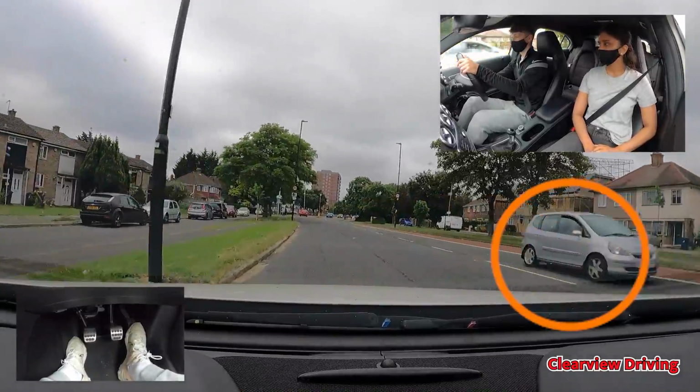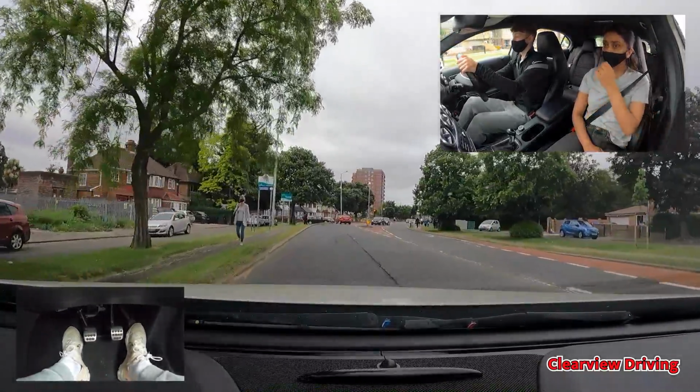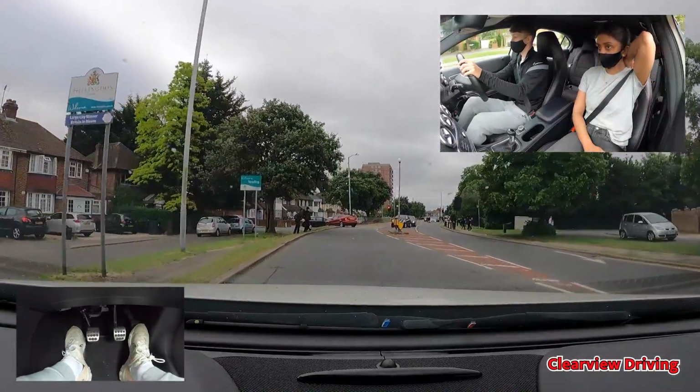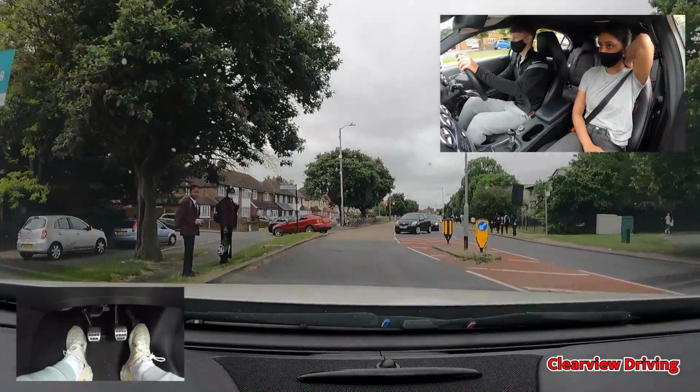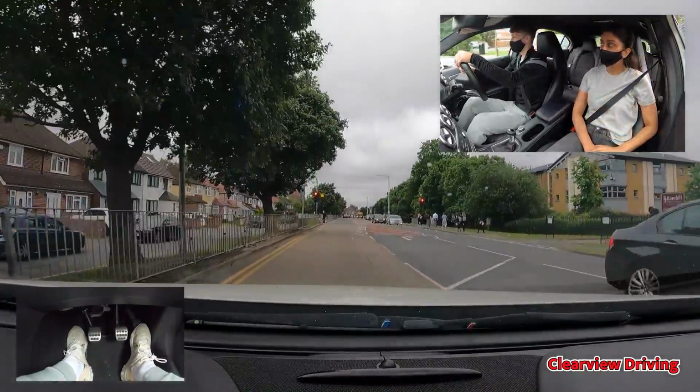Okay, just check the right side. What is that white car doing? Did you notice the speed signs just there? Yeah, 30. Okay. Just be mindful of these guys. You do have priority, but sometimes they don't respect it.